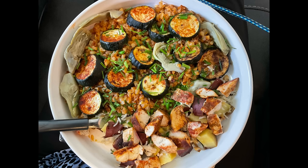It is cauliflower rice baked with smoked paprika and some garlic powder. I have some sliced up zucchini, also baked with smoked paprika. I have some artichoke hearts. I have Japanese white sweet potato and a little bit of cooked grains.